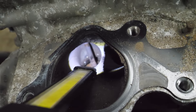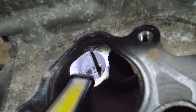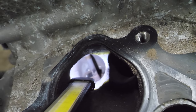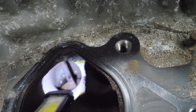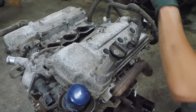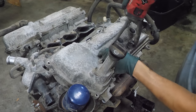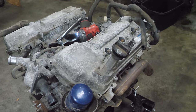Actually, what is going on back there? It looks like both the intake and exhaust valves are open at the same time. That's not how engines work. Not these anyway. So that's a problem. Next, I'll remove the left-hand valve cover. Yeah, now we're gonna need Blue for that one too.